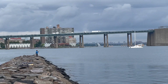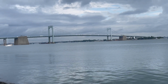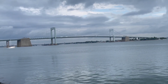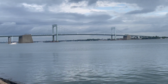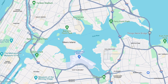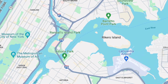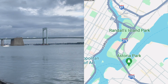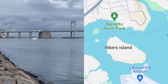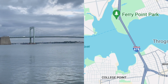You can see another bridge in the background. That is the Whitestone Bridge. So the Throgs Neck Bridge was originally built and completed in 1961. This is the last of 3 bridges to currently cross between Queens and the Bronx. The first one being the Triborough Bridge, currently named the RFK, Robert F. Kennedy Triborough Bridge. And that was built and finished in 1936. And then we have the Whitestone Bridge in the back, which was built and completed in 1939, just in time for the 1939 New York World's Fair.